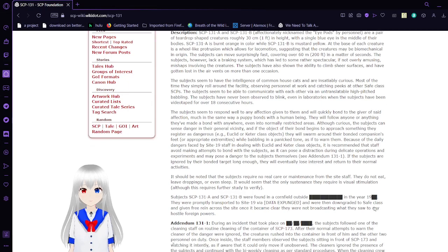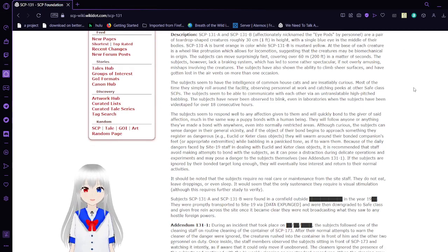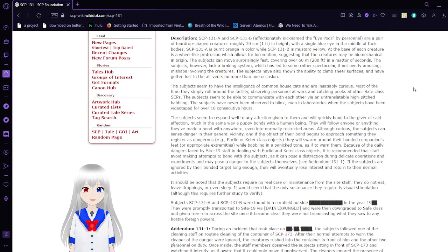Description: SCP-131-A and SCP-131-B, affectionately nicknamed the iPods by personnel, are a pair of teardrop-shaped creatures, roughly 30 centimeters, or 1 foot, in height, with a single blue eye in the middle of their bodies.